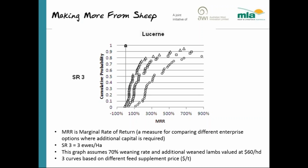Marginal rate of return is a fantastic measure for comparing different ways we can spend money within the business. Whether we're looking at spending more money on better bulls or better rams, or using nitrogen fertilizers on pasture at extra cost for extra production, it doesn't really matter what. If we're looking at spending more money in the business, it's a great way to measure what we get back from that additional expenditure. That's the reason why we chose this measure.